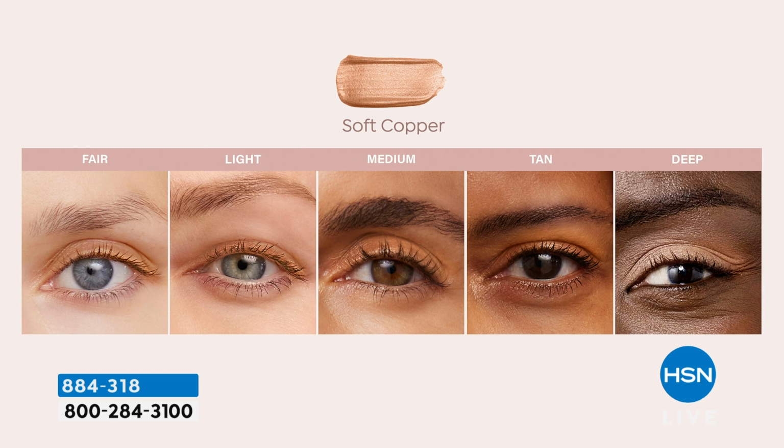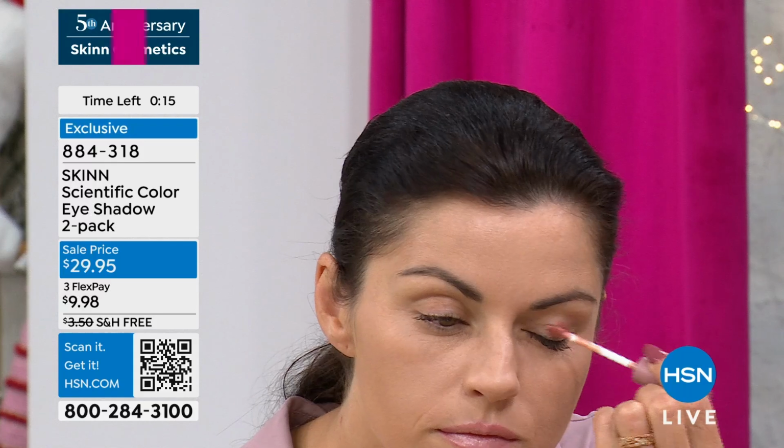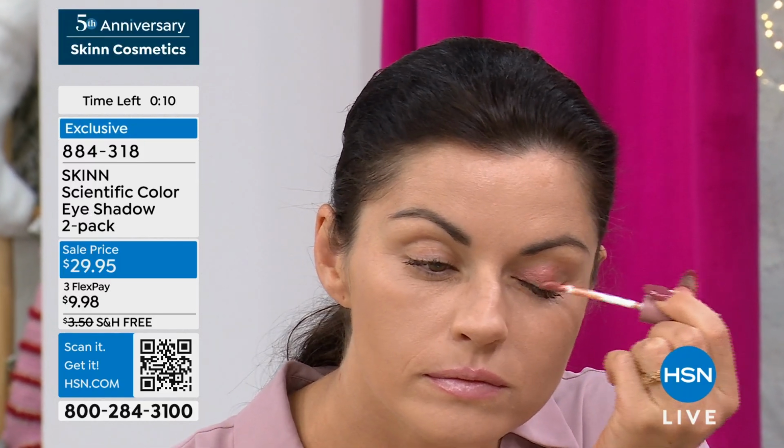I love how the soft eyes copper is that gorgeous golden shade, right? It's a softer copper, and it goes really well with champagne. So pink pearl and rose go together, and then champagne and soft copper go together really well. Look how easy to apply. Oh my God, you know what? Do you love it? Look in the mirror. I know.